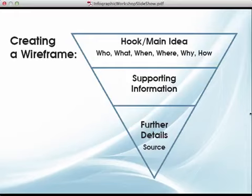Sometimes you'll put in a boring bar chart, or just some boring bit of data amongst the creative bits, just to give the details and more of the meat of the story. And you might have already lost half your audience by that time, but then you always have to go into the further details and always quote your source at the end of your infographic.